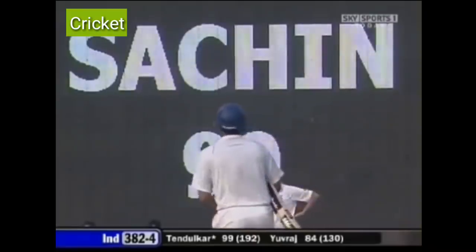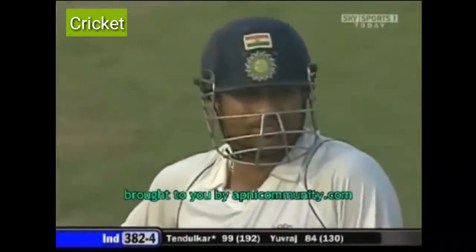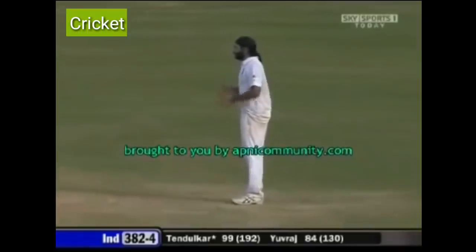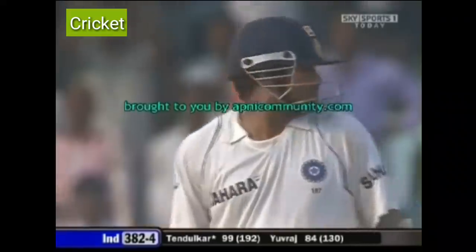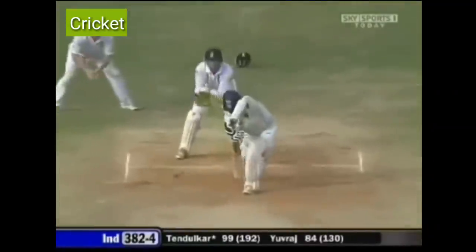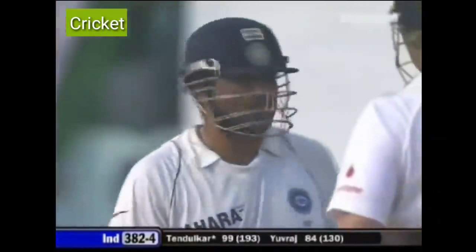5 to win, India. England's field comes right in. Tendulkar needs 1, just look at him. Eye in the field, looking round, where's his single? Might be a 4. Now let's listen to the silence.